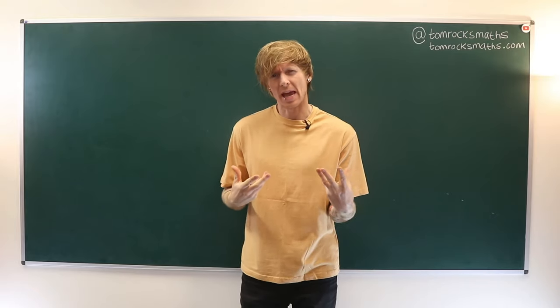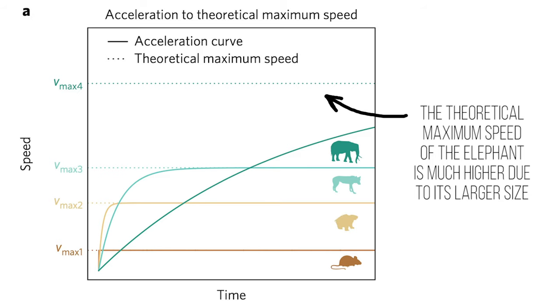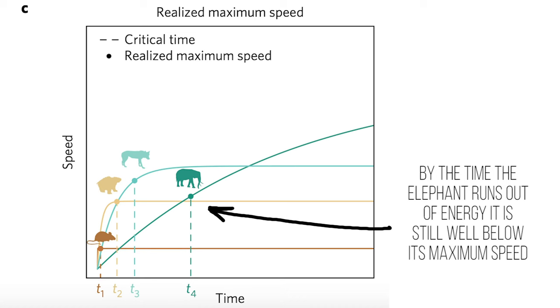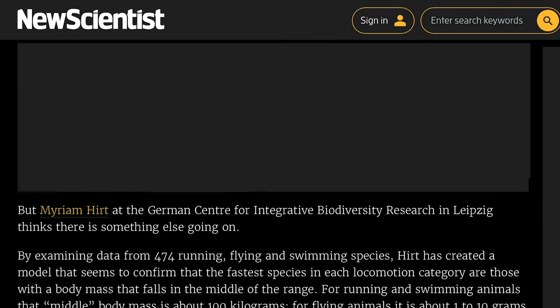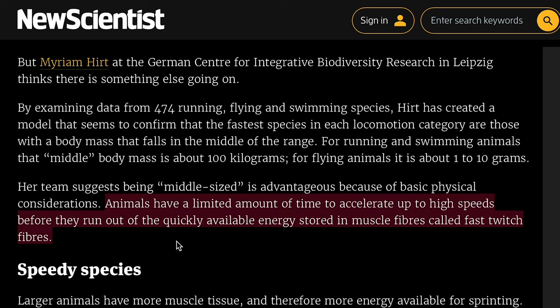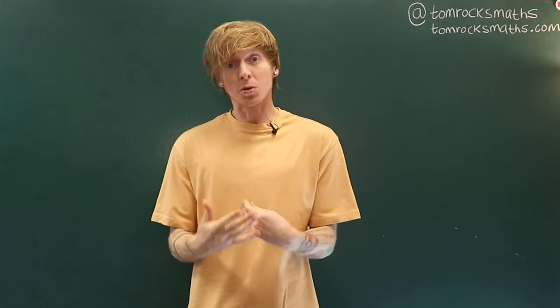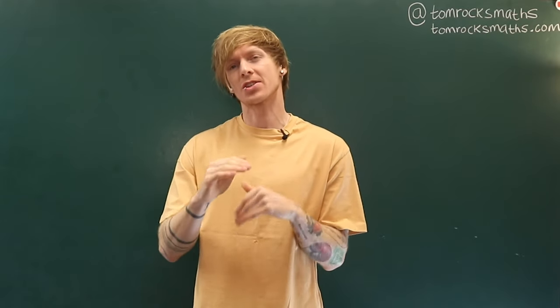It has bigger muscles, a longer stride, a better circulatory system, all of which mean it has the capacity to go much faster. But because of its larger size, it takes a very long time for it to reach this top speed, and in fact is limited by its acceleration. To directly quote the author of the original study, Myriam Hirt, animals have a limited amount of time to accelerate up to high speeds before they run out of the quickly available energy stored in muscle fibers called fast twitch fibers. So in other words, whilst the elephant has the tools to go faster, it can't get the energy to where it's needed quickly enough to actually reach that top speed.